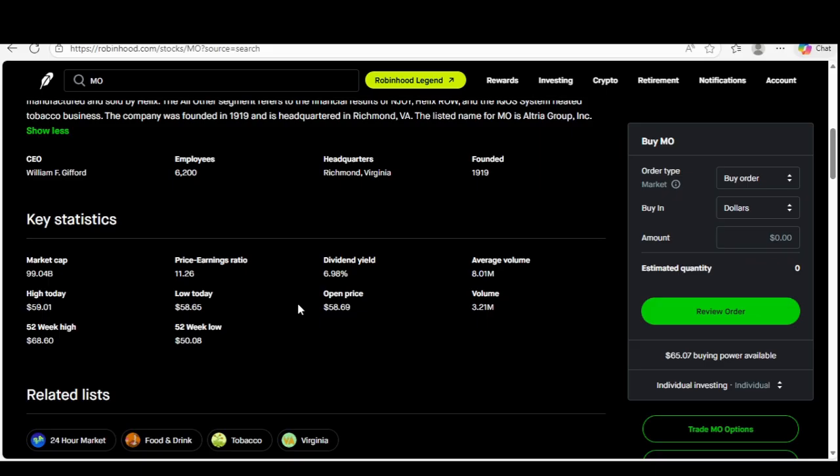Now let's go to the right some more. And now you're going to see the open price. The open price simply tells you that when the stock market opened and the bell was rung, the first price that this stock was trading at was $58.69. Now we're going to go to the volume. The volume that was traded on that particular day is 3.21. Don't get confused between the average volume and the volume. The average volume tells you the average amount of shares that have been bought and sold over a particular period. The volume down here tells you the amount of shares that have been bought and sold for that particular day. That is the difference.